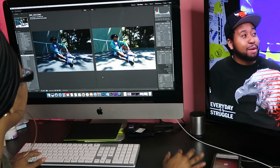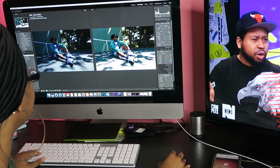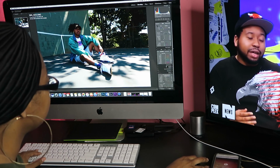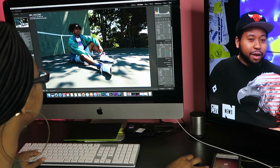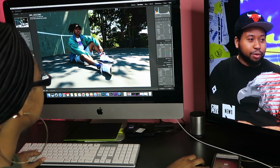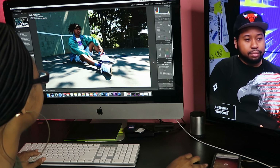Alright, so we're just going to do a little before and after, and that's really good. Nice contrast. So we can continue to go lower. We added a little bit of vignette on this one. This one you can use a little bit more. Go back in here and make sure that I add those profile corrections.